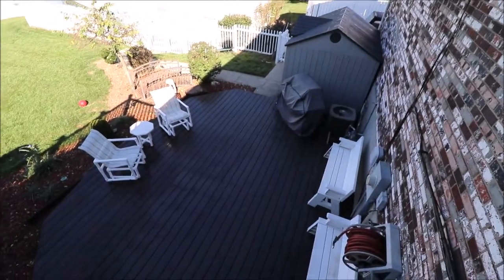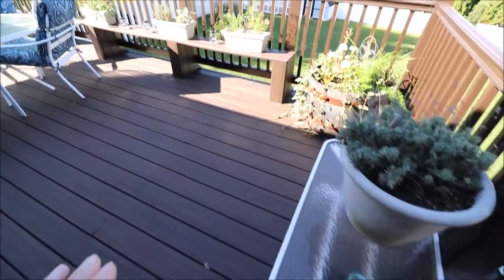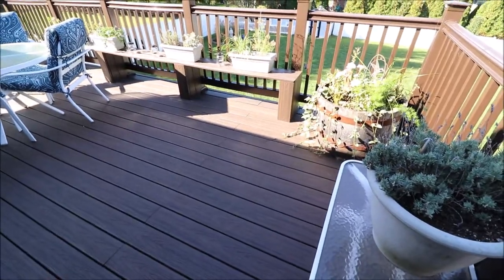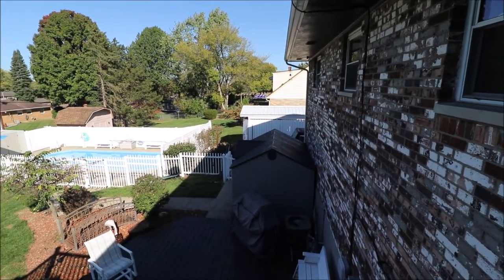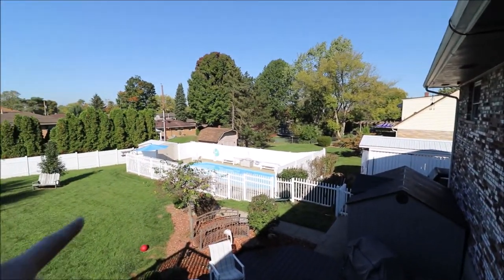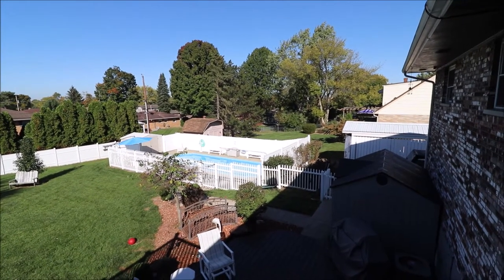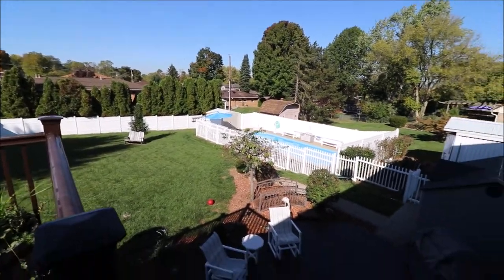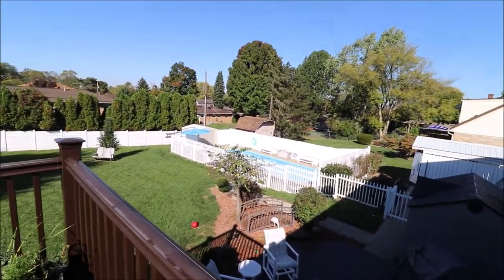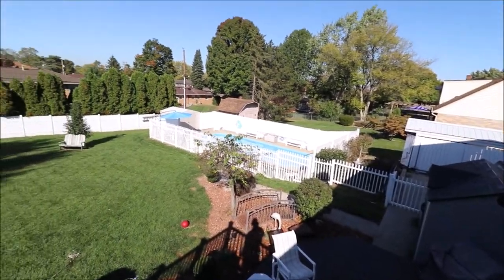And we have composite decking down here. This is our second deck. And beneath us, we have another deck, but that's like a Florida room with a hot tub that stays. Here is our second shed. We'll get a better look at that when we go down there. And then we have our pool shed down there that stays as well. And I believe the liner is updated here. Then we have vinyl fence that goes all the way around the property. So this is definitely a place to have a staycation for sure.